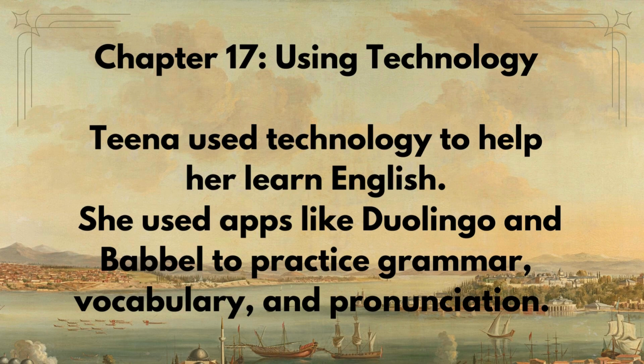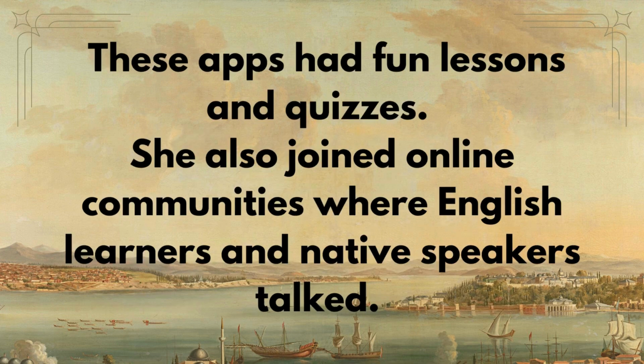Chapter 17: Using Technology. Tina used technology to help her learn English. She used apps like Duolingo and Babbel to practice grammar, vocabulary, and pronunciation. These apps had fun lessons and quizzes.